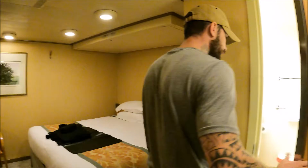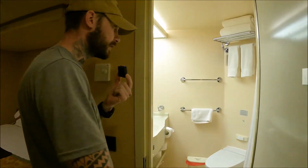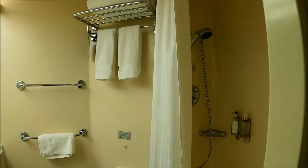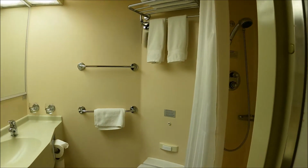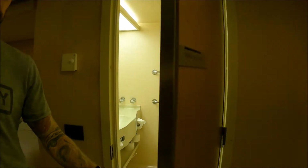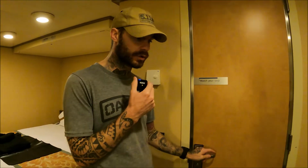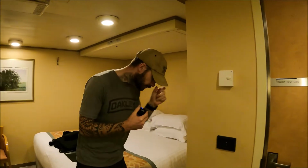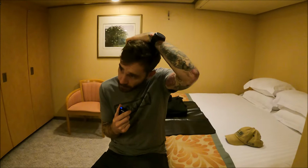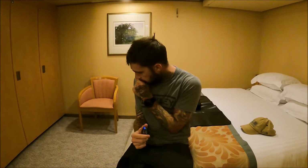This is the bathroom. Enough space for a shower and a pump, whatever else you fancy. That's it, that's all I've got for you. I've already booked in the spa. They've got like a nice hot bath and whatever else you want to call it. So I'm going to go and do that. I'll have a move to the ship. I'll show you some footage. And then we'll discuss if there's much of a difference between the cheaper cruises and the more expensive ones.